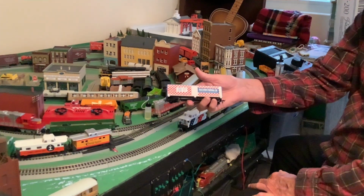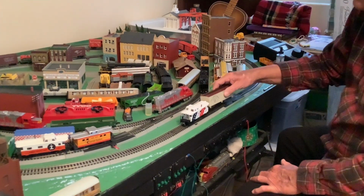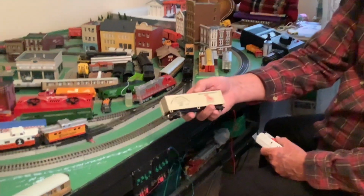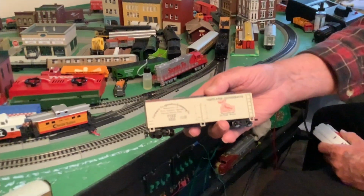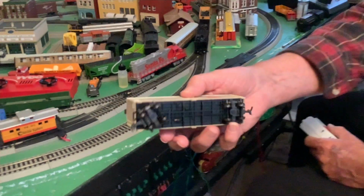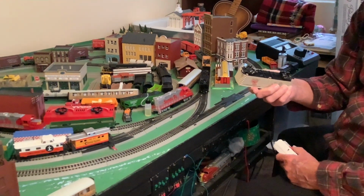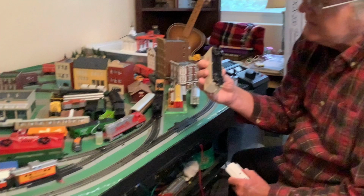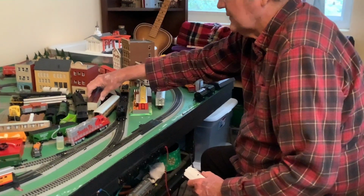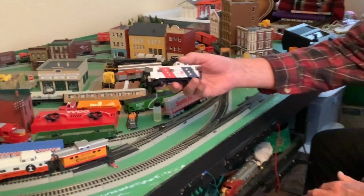This is one of my favorites too, the Ralston Purina. And I couldn't resist this when I saw it on eBay. Little ventilated refrigerator car with a Pelican on the side. It has the Talgo trucks. It says something on the bottom, but it's too small for me to read right now. And here's my bicentennial caboose.